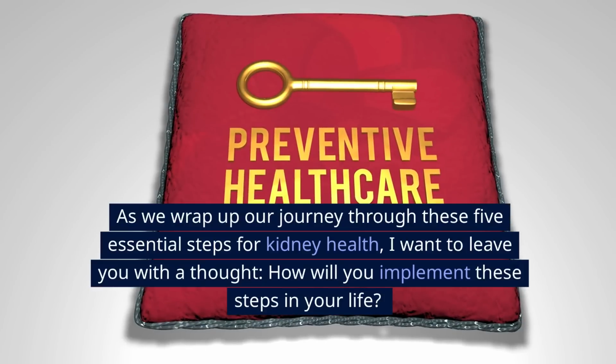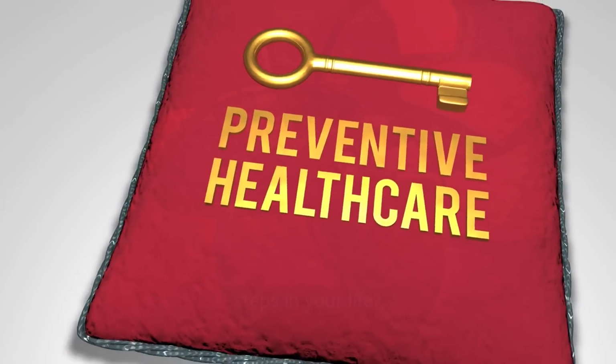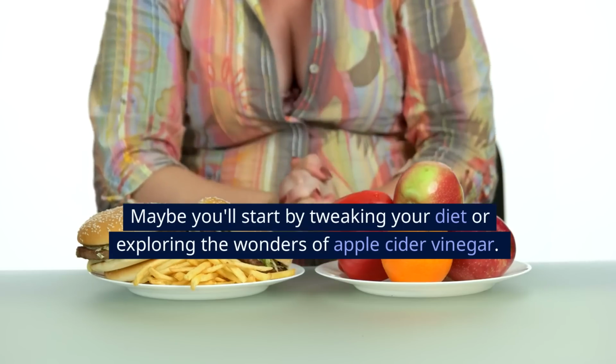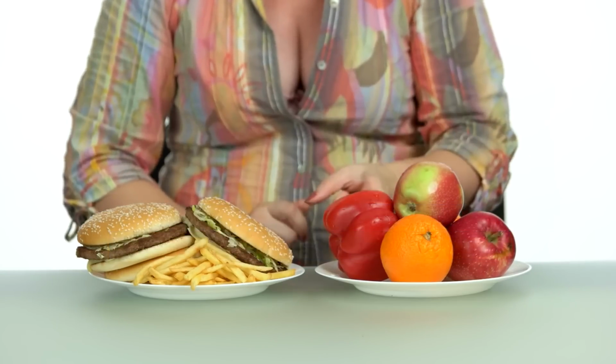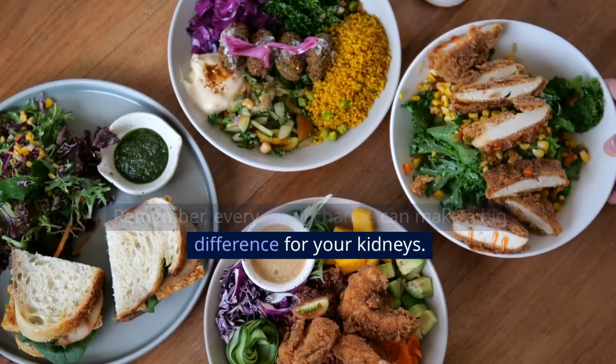leave you with a thought. How will you implement these steps in your life? Maybe you'll start by tweaking your diet or exploring the wonders of apple cider vinegar. Remember, every small change can make a big difference for your kidneys.